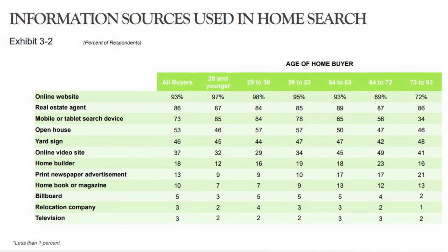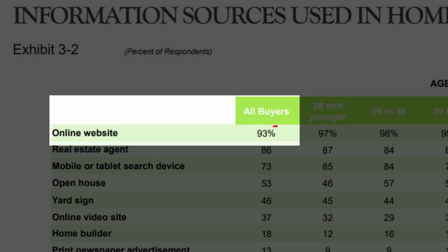Also, the vast majority of home buyers find homes online. In fact, well over 90% of all home buyers use the internet as a mechanism for finding homes, according to a 2019 study conducted by the National Association of Realtors.